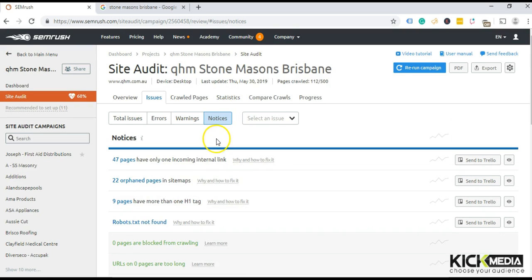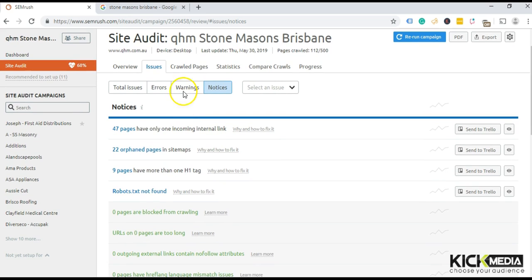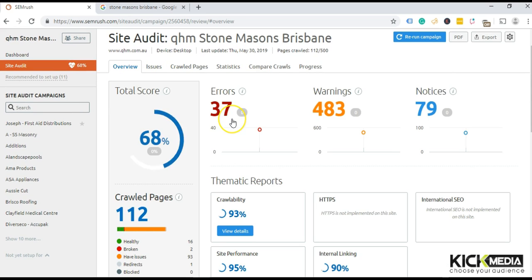Okay, so I'll just check the notices quickly. Okay, so nothing too bad there. So overall, your site is pretty good from an on-site perspective. Just a few little issues that can be fairly easily tidied up, and you'll get a big improvement in how Google reads your website. So that's definitely worth fixing.